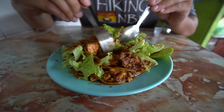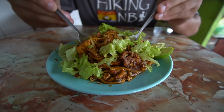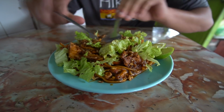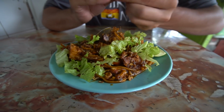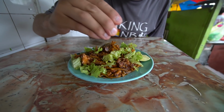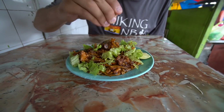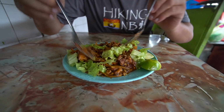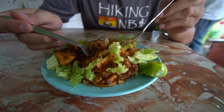So there's pieces of tofu in there. I think there may be pieces of potato. There's bean sprouts, all kinds of different things. I'm just gonna take my lime and squeeze that on top and give it a little bit of sourness, and grab some from over here. Let's try that.